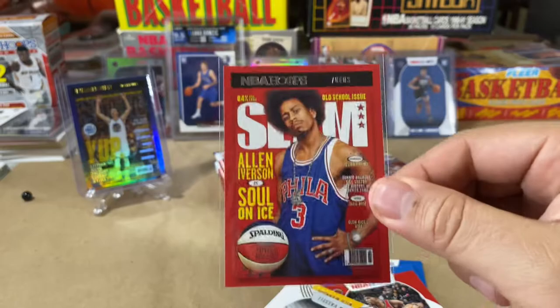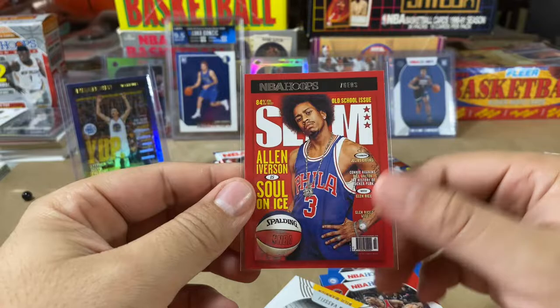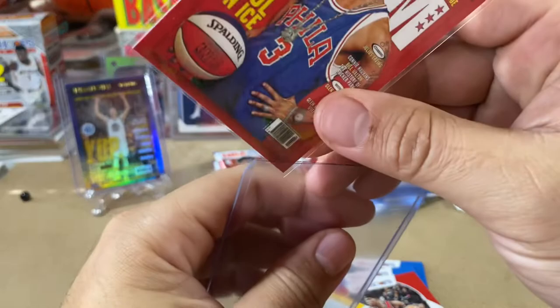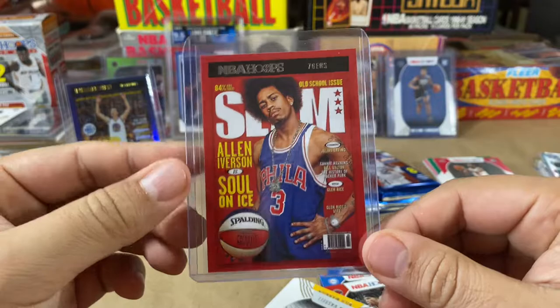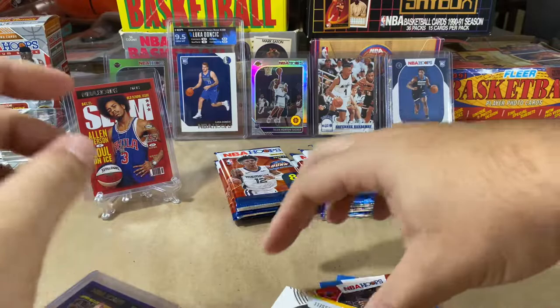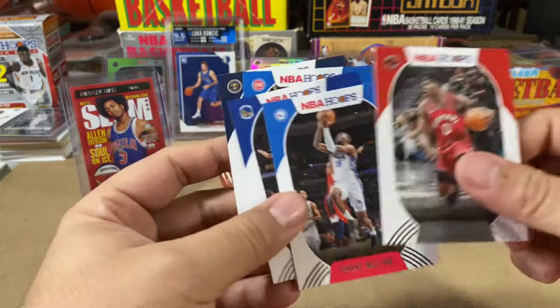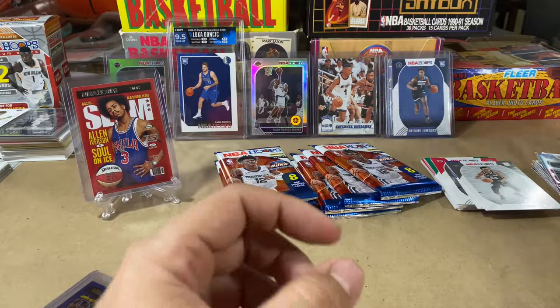Such an iconic magazine. I had this magazine back in 1999. Man, this is so, so dope. I am buying so much more of this stuff because I want to try to get my hands on as many of these as I can. Like I said, I have a blaster box of this stuff. Nico and Devin Vassell. I have a blaster box, and then I have a ton of packs coming through.